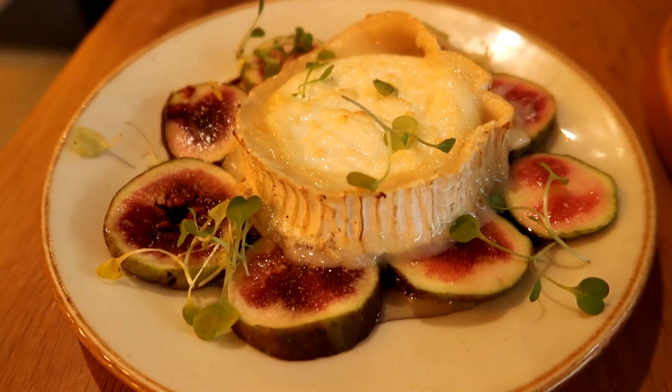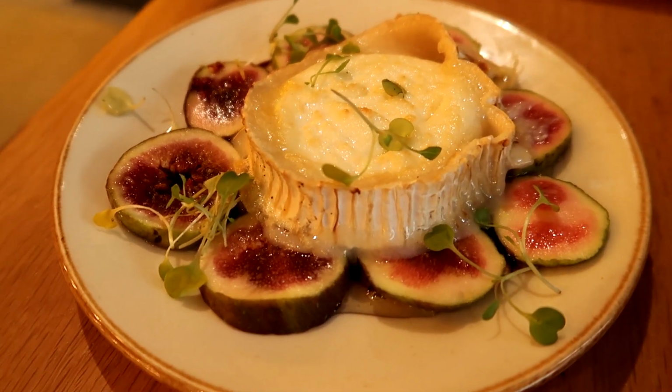Now, the goat cheese one, you'll see from mine and the fig, that was delicious. They also, what I didn't notice, I only noticed it after we filmed, I got to the end, they have balsamic vinegar on there.